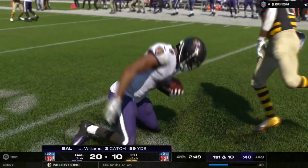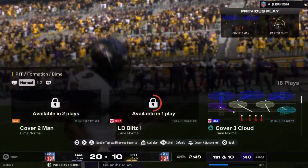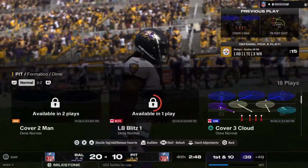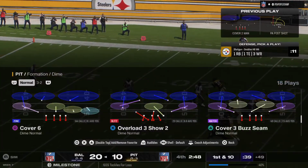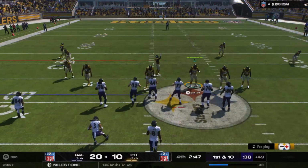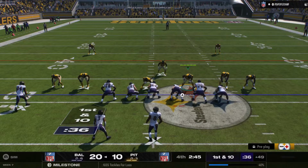And they will bring him down on the other side of midfield. And his great game continues. And all game long, Mike, he's really been on the receiving end of a lot of big plays, but I think we might have just seen his best one yet.